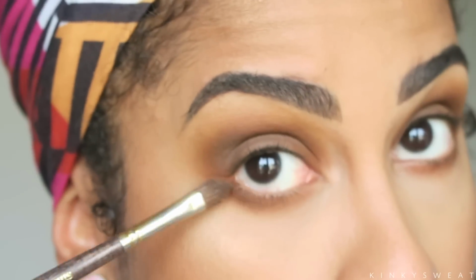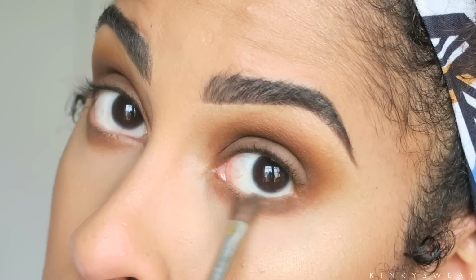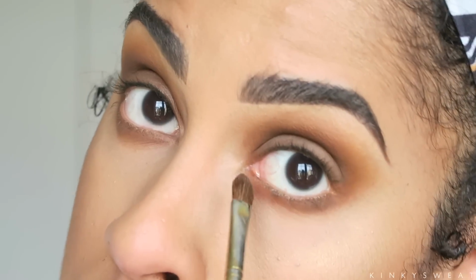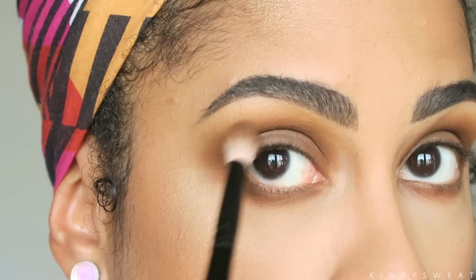And just with the edge of the brush, I'm grazing that right under my outer and inner portions of the lower lash line. Just make sure we bring that smoke all the way in towards the corners. I'm taking Polka Dot again, and I'm just kind of creating a better gradient here. I want it to look smoother.